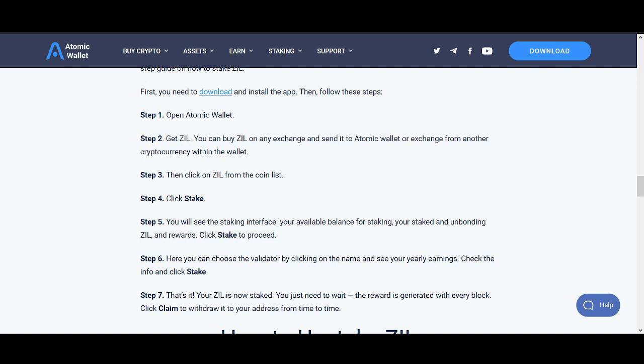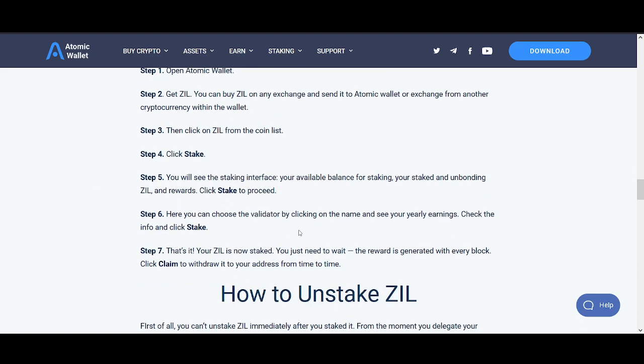Once you've got it in that account, click stake. You'll see the staking interface: your available balance for staking, your staked, unbonding, and rewards. Here you can choose a validator by clicking on the name and see your yearly earnings. Again, I'll touch on which validator to use, but for me personally, if you're using one of the accounts that I'm going to share with you, they're usually the more secure ones, so hopefully you're not going to be affected as much. And that's it. That's how you stake Zilliqa.